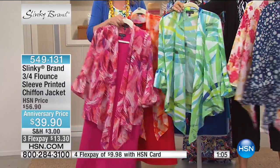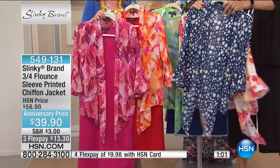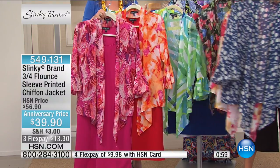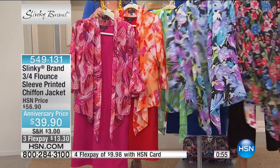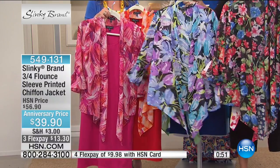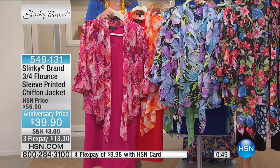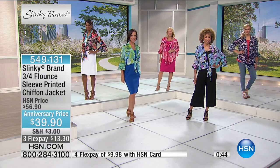Here's your turquoise lime. Thanks, Jackie. White flower. Here's your navy ivory dot. This one's the black flower. And then lastly, this is the purple black tulips. They're all so pretty. I mean, one is more breathtaking. They're all mouth-watering. And you're saving $25 on any or all of them, whatever choices you want to make today.